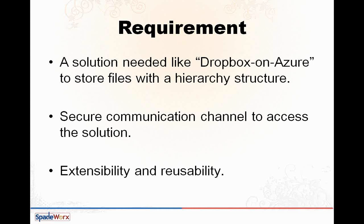Instead, if you have a browser, that should be good enough. So the whole idea is to have something like a Windows Explorer, right? But the UI should be Windows Explorer, but the file should actually not be stored on a local file system or a network, but instead it should be stored somewhere on the internet. That was the main requirement.